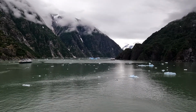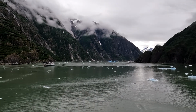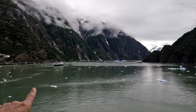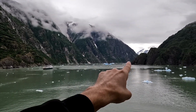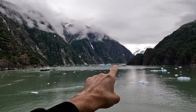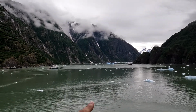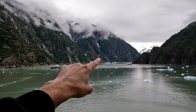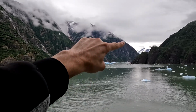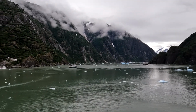So we reached the end of Tracy Arm Fjord, or at least as far as our cruise ship's going to go in. But you can see some of the smaller boats, and there's even little Zodiac boats that are coming off the National Geographic cruise ship. I bet you that's one heck of an experience right there. And look at these beautiful deep blue icebergs that have broken off the glacier that's just around the corner right here. It's absolutely breathtaking.